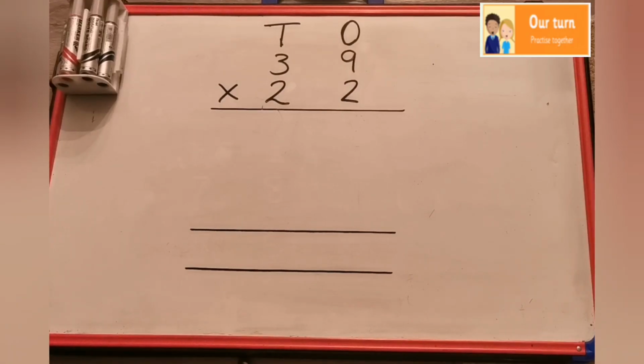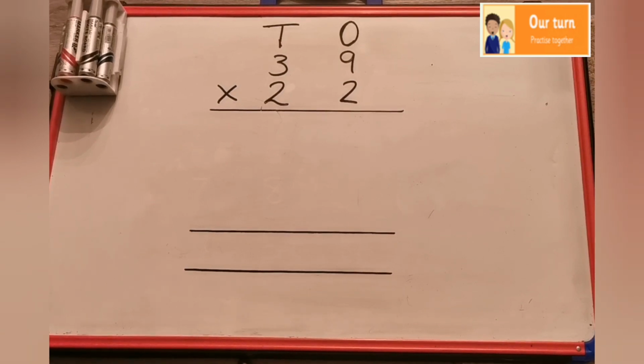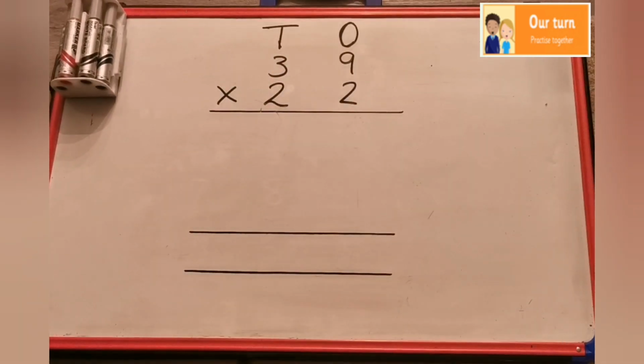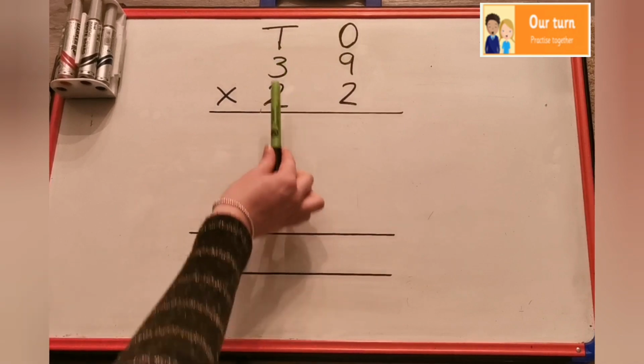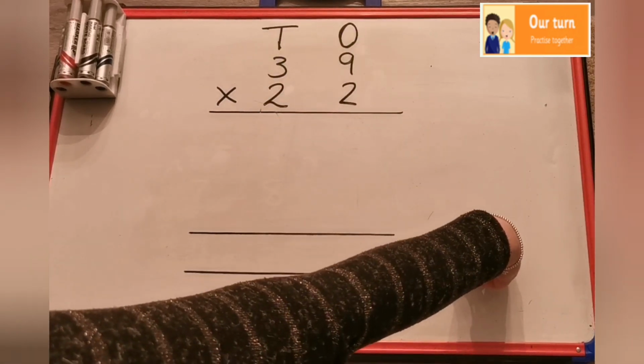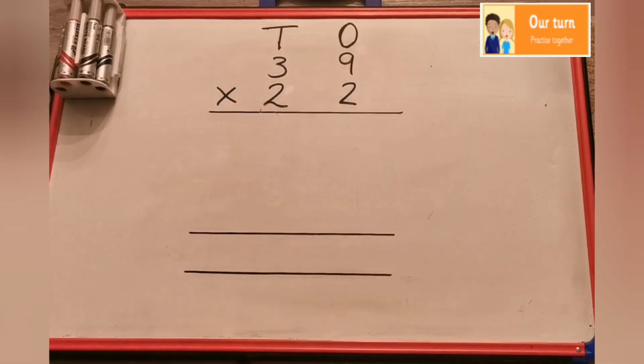Okay then, Year 5, it's our turn now. We're going to work through this question together. So I'll give you a moment just to jot down the question that I've got here. 39 multiplied by 22. Make sure you set it out in exactly the same way, thinking about your place value of your tens and your ones, and leaving the gap for your working and the space for your answer at the end.